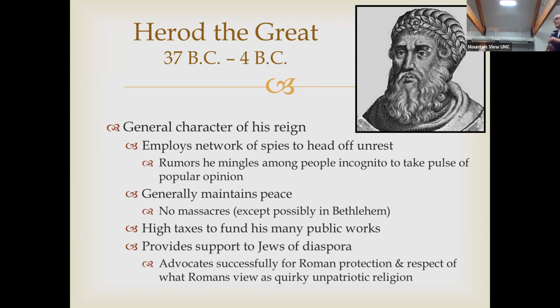He does tax his people very heavily to pay for all these improvements. That's going to be a source of his unpopularity. But one thing that he does that the Jews should appreciate is he provides support to the Jews of the diaspora, the Jews living in all the other cities of the Roman Empire, the Mediterranean world. And they're really all over the place. One estimate is that they might have been 10% of the total population of the Roman Empire.